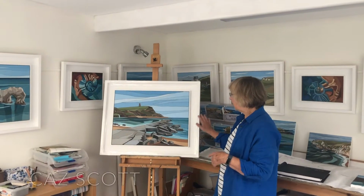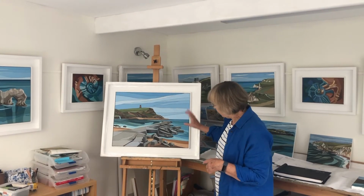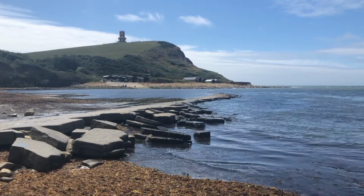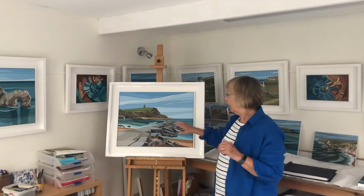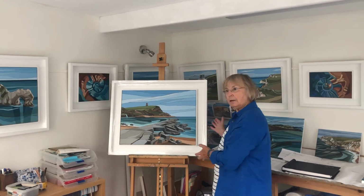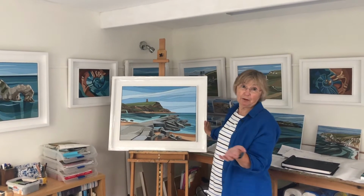Right, this is a painting of Kimmeridge Bay that I did earlier this year, and it shows Maple Ledge that goes across the bay and is exposed at low tide. In fact, all the ledges tend to be exposed at low tide. And this is the finished piece, and I have just sold this piece. It hasn't even been exhibited yet, so that's very exciting.